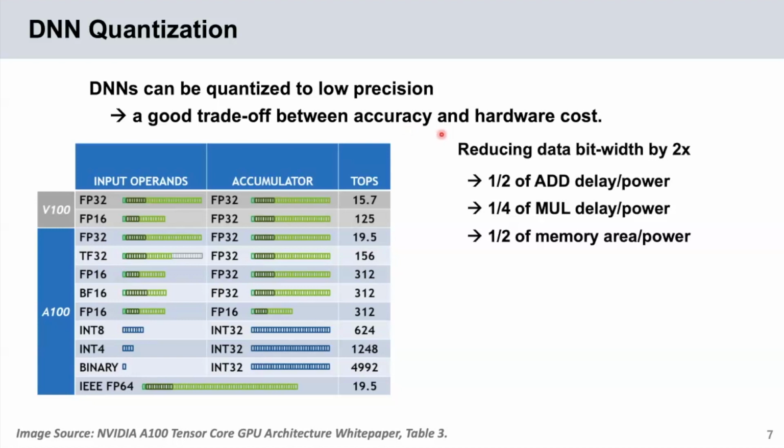When we reduce the data bit width by 2 times, you can refer to the left figure from NVIDIA. If you reduce the data width by 2 times, you can achieve half of the addition delay and power because your operand bit width is reduced by 2 times. You can also achieve one quarter of the multiplier delay and power because of the quadratic complexity of multiplication. Simultaneously, you can reduce the memory area and power by half.